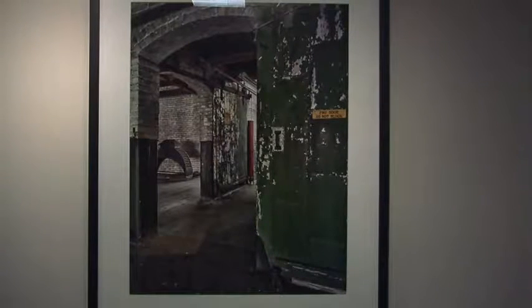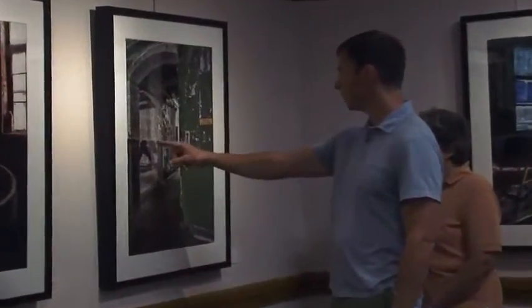And I love this detail. To me, it adds so much to the shot, and the shadow that it creates on the wall almost looks like, well, it's something. I have no idea what it is. It's like a negative on the wall for me.